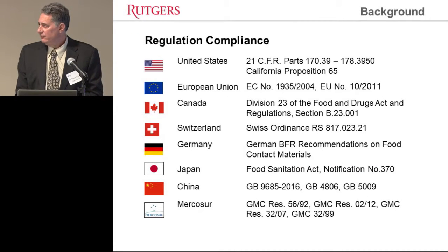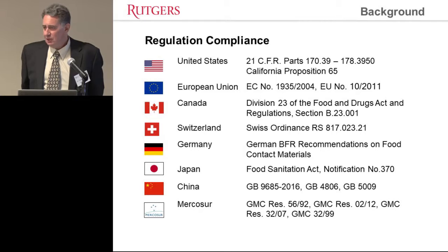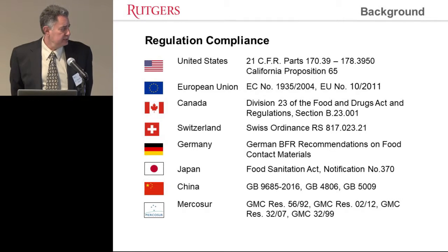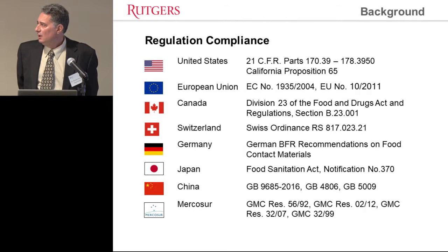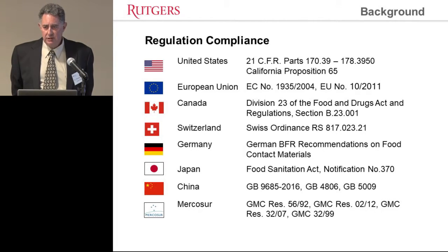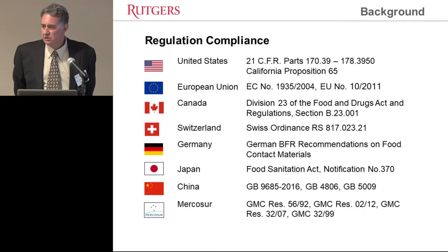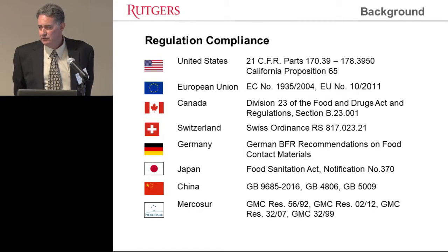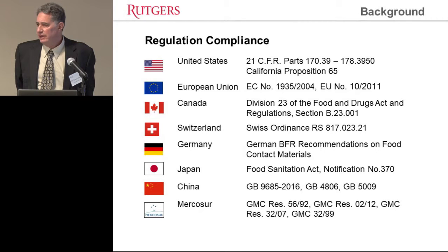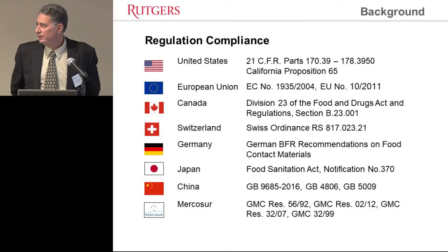Right now we have global regulations that mandate food packaging migration testing. We also have to deal with state regulations like California Prop 65, which people have been discussing this morning. The regulations are not necessarily all harmonized, so it makes it challenging. I'm going to focus today on FDA regulations in the United States, but we do global migration testing to cover a global marketplace.